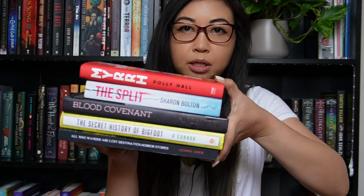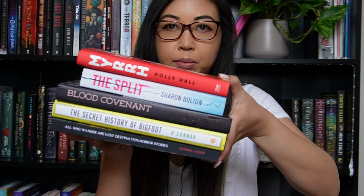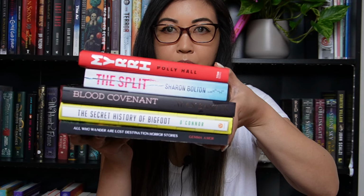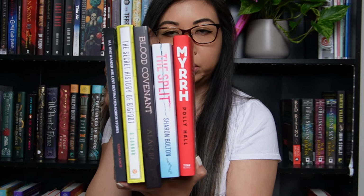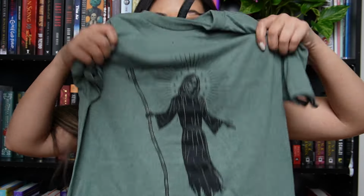This sounds like it's going to be really good. I feel like I need to read it somewhere atmospheric, somewhere that sets the tone, the mood. So these are all the books I've acquired from my recent book boxes. Again, that's The Twisted Retreat, Creepy Crate, and The Abominable Book Club. I think probably my favorite item from these three boxes is the t-shirt. I love it. I love that.